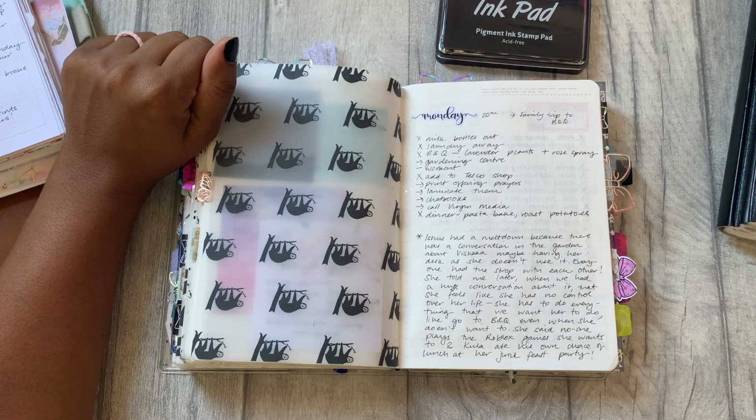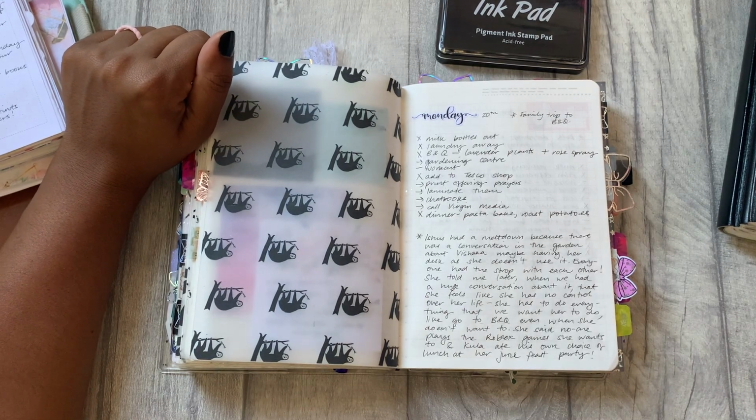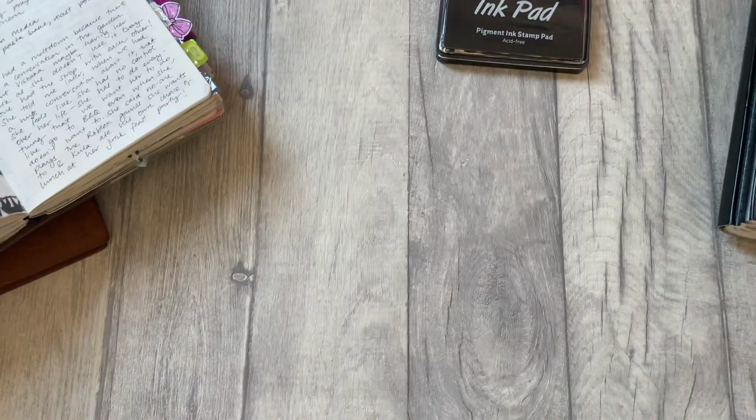How do I store washi, stickers, vellum and acetate? So washi I have a separate video for again, but I will just show you very quickly. My washi box is from Amazon.